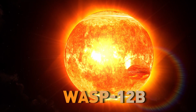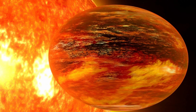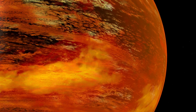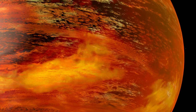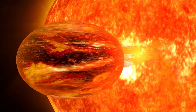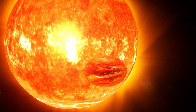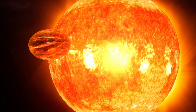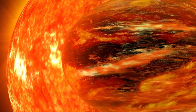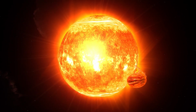WASP-12b is one of the weirdest and saddest planets out there. The enormous gravity of its star, combined with the planet consisting mostly of gas, results in the star slowly devouring its protege. So pal, what's eating you? My mother. WASP-12b has already taken the form of an egg, stretched toward its merciless sun, and it's unable to do anything with its condition. In another 10 million years, the planet will inevitably succumb to the voracious star's appetite.